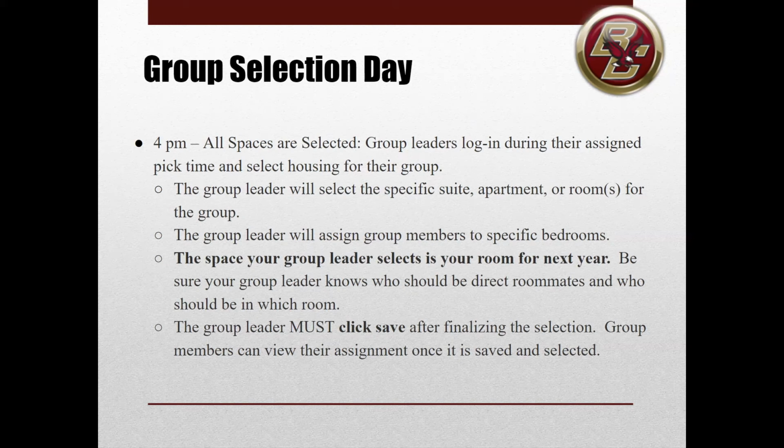The group leader will assign group members to specific bedrooms, and the space your group leader selects is your room for next year. Be sure your group leader knows who should be direct roommates and who should be in which room. This goes back to making a plan and making sure that you and your group leader know exactly what to do in that time period. The group leader must click save after finalizing the selection, and group members can then view their assignments once it's saved and selected by going into their housing application.